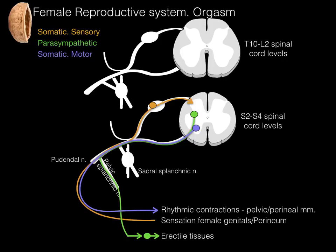Now, I want to pause for a second. I want you to notice something here, that the sensation of the perineum, the sensory input that causes the erectile tissues to become engorged with blood, and then when an orgasm occurs, the rhythmic contractions of pelvic and perineal muscles all come from the same spinal cord levels, S2, S3, and S4. But notice in the gray matter, the motor output is autonomics in the lateral horn for parasympathetics and somatic from the ventral horn, and that sensation goes into the dorsal horn. But all three of those come from the same spinal cord levels.